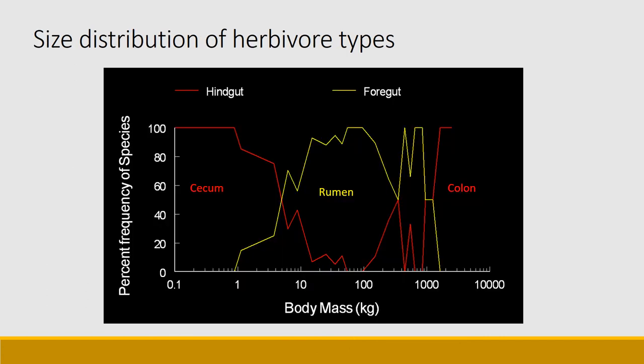In fact, if we look at herbivore types, we can see a size distribution. Cecal fermenters tend to be small. Ruminants tend to be in the middle to larger size. And then the colon fermenters tend to be on the very large size. Oh, that's right. Yeah, so the little shrews and mice and rabbits are cecal, and the cattle, llamas and stuff are colon.